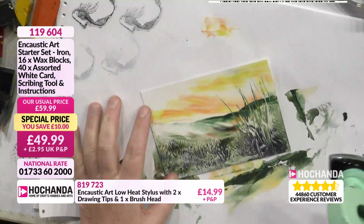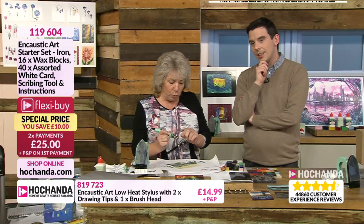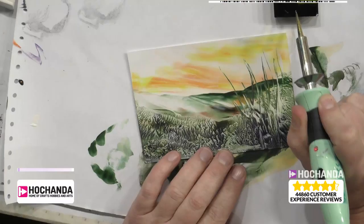And then again, when it comes to doing little details like the birds, you can use the point of the iron as well. But if you want to do it finer, that's when it's really handy to have a stylus, because you can work with a really fine head on that. So you can just put the tip in till you just get a little bit of wax.